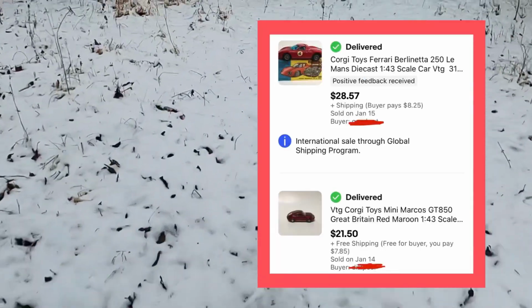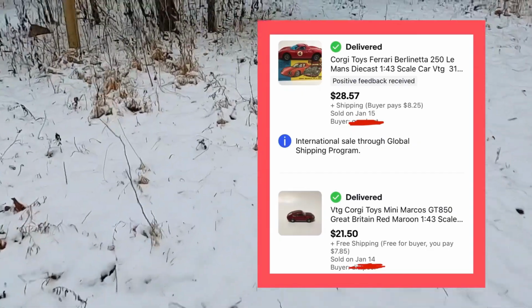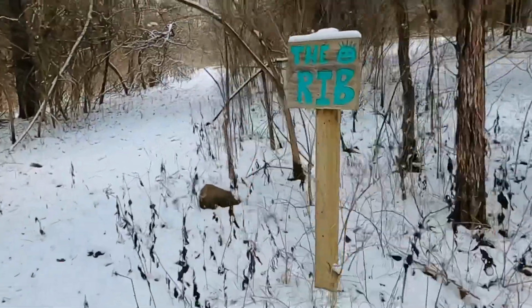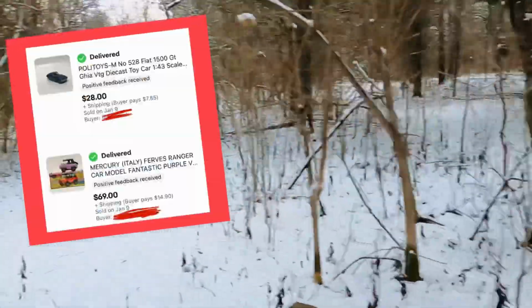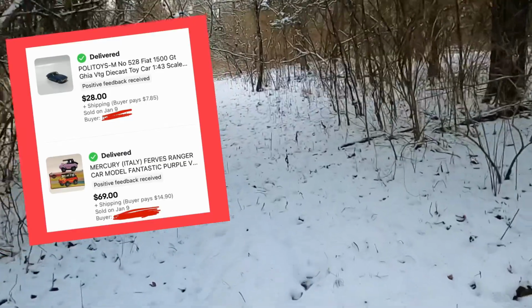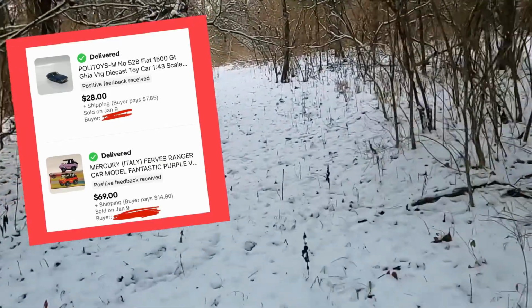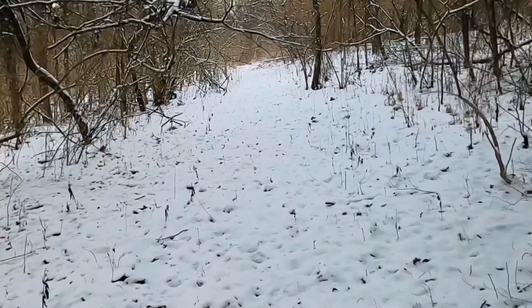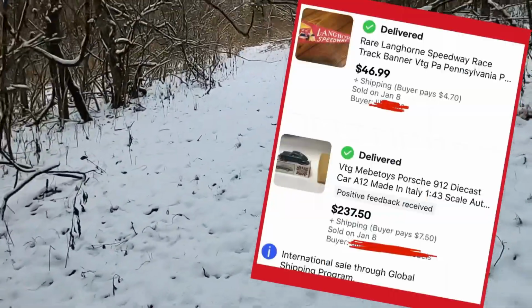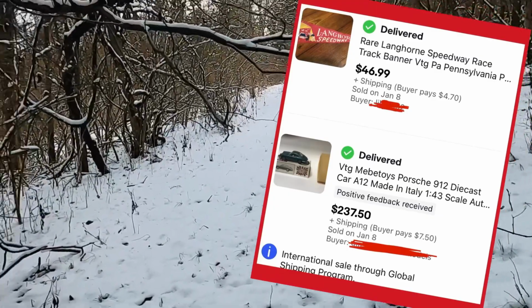Both of these die-cast cars that sold in the $20 range were made by Corgi Toys. That's C-O-R-G-I, and it is a BOLO. On the top we have a Polistil die-cast car that sold for $28, and on the bottom we have a Mercury die-cast car that sold for $69. Both die-cast companies are Italian. Up next we had a vintage banner that sold for $47, and it featured the Longhorn Speedway Raceway in Pennsylvania.